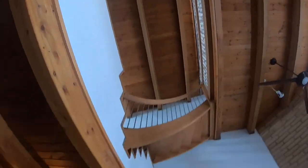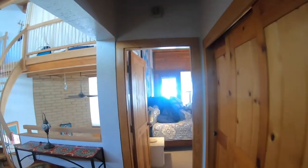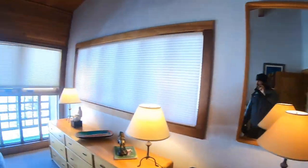You can see the house just kind of goes straight up. It's really cool. Pretty nice bedrooms with views and kind of fancy bathrooms too. And lots of stairs. Another bathroom this way. The master bedroom, which is really cool. Beautiful view.